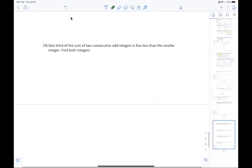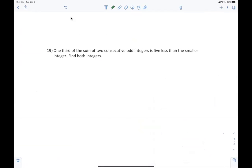Sorry. Now it says, first of all, we're talking about two consecutive odds, correct? So you should label, here's the first number, here's the second number. The first number is what? X. The second number would be what? X plus 2. You with me? Mhm. So the sum of two consecutive odds. So what would be the sum of those two numbers? 2x plus 2. Now you're in business. Very good.